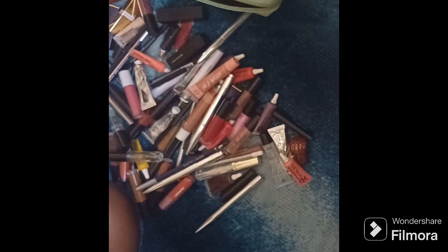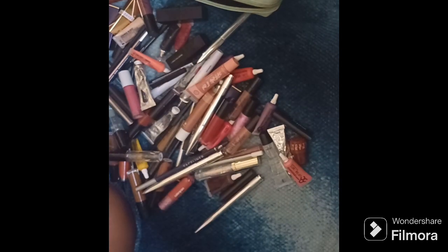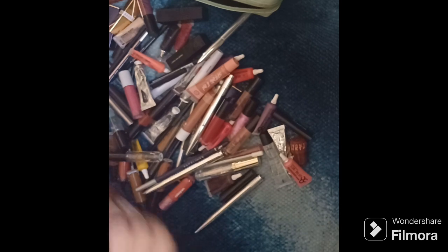Alright, next up I have the OCC lip tar. I think this was called Dune. The writing like came off of it, but I'm gonna keep it. I do like the color, and since I decided to get rid of this, this is my lightest lip color. I'm gonna keep this.